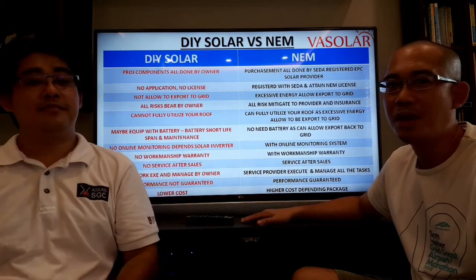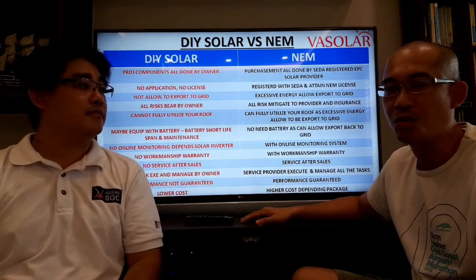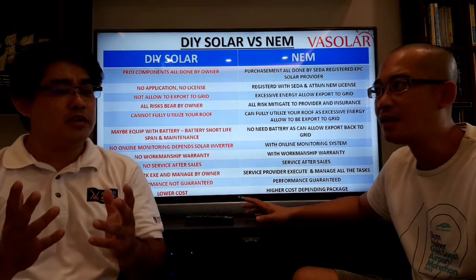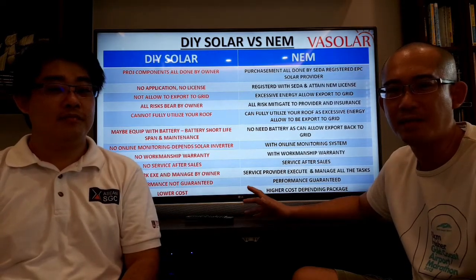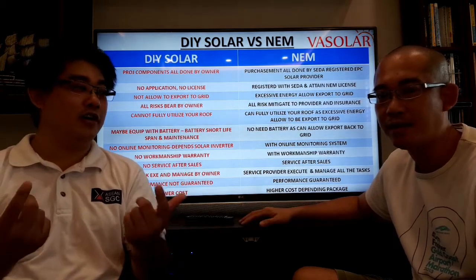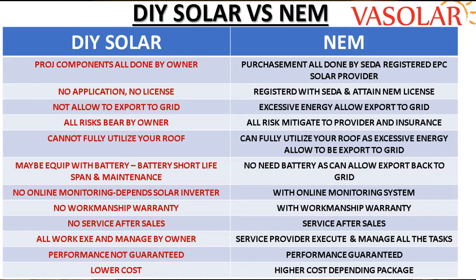So for some DIY solar, they are equipped with a battery storage system. But in most cases, what kind of battery system? Some of them just use a normal battery, the car battery or the lorry battery, the 200 AH and the 400 AH battery, something like that.